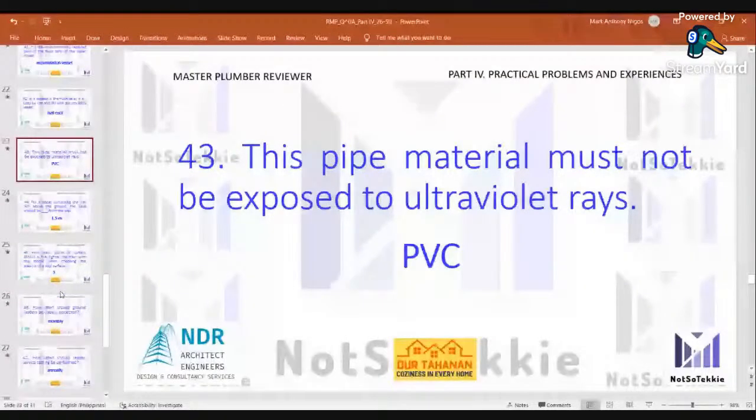43. This pipe material must not be exposed to ultraviolet rays. The answer is PVC or polyvinyl chloride pipe. The answer is PVC.